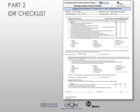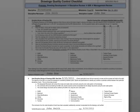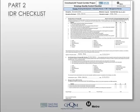Now that all the drawings are satisfactorily updated for a group, the discipline leader will complete Part 2 of the Drawing QC Checklist and attach it to the front of the group of redline quality records. The quality records consist of the IDR comment sheets, the redline sheets, and the clean sheet. The interdiscipline review process is not completed until the Drawing Quality Control Checklist is signed and attached to the quality records.